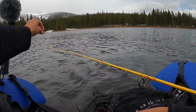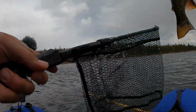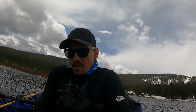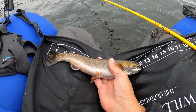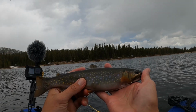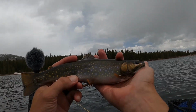My feet are getting so cold that I actually think I'm gonna go get my hiking boots and put those on underneath, or I am not gonna be able to do this float tube today. So here's what it looks like. Good old 12 incher. Give this camera a little look here. Beautiful, another beautiful little brook trout. Gosh, these things are just so pretty.